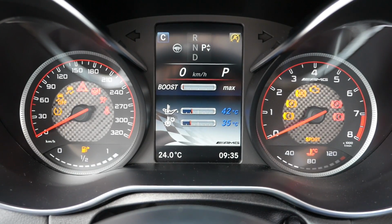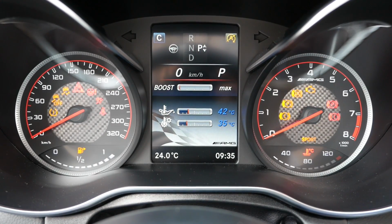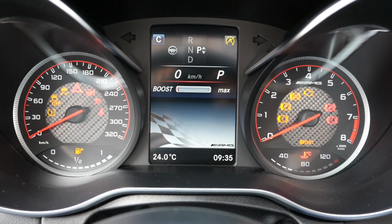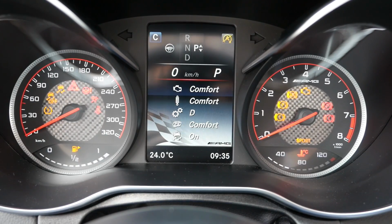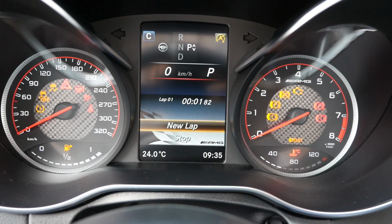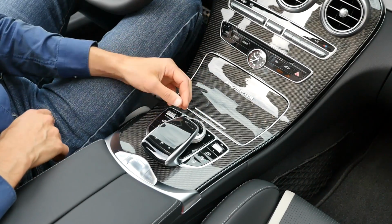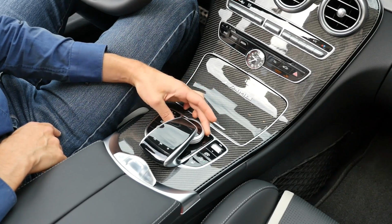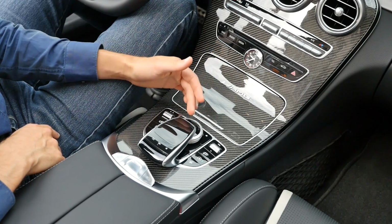Instruments: special AMG instruments here, also with the checkered background, and in the middle part you also get special AMG instruments for temperature and so on. There's also a G-force meter available, and for example a lap timer for your laps on the Nürburgring. Lower middle console: classic MMI, well, you call it that at Audi. The multimedia interface is for scrolling in the map, going through the menu, and pressing to select something.